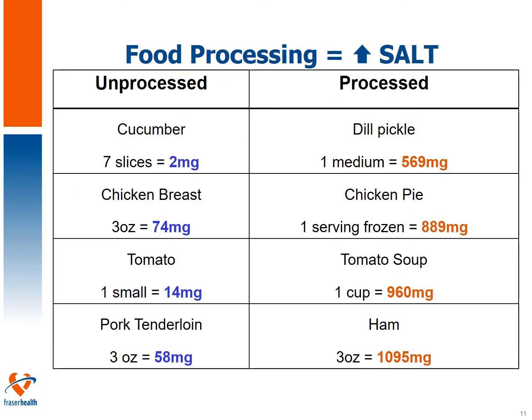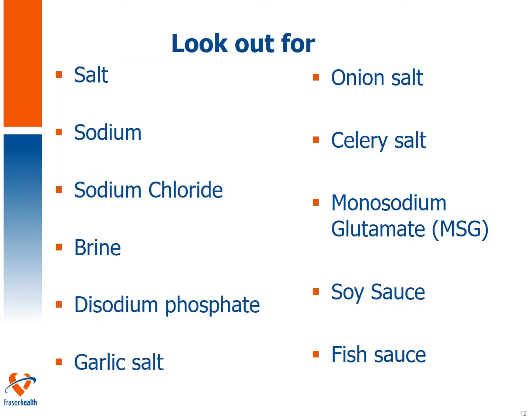This is just an indication of what processing does to our food. So take, for example, some pork. Yes, it has some naturally occurring sodium, but convert it into ham and suddenly it has over 1,000 milligrams of sodium. Some things to look out for are foods canned in brine, MSG, onion salt or garlic salt you can't be having, but onion powder and garlic powder are fine.